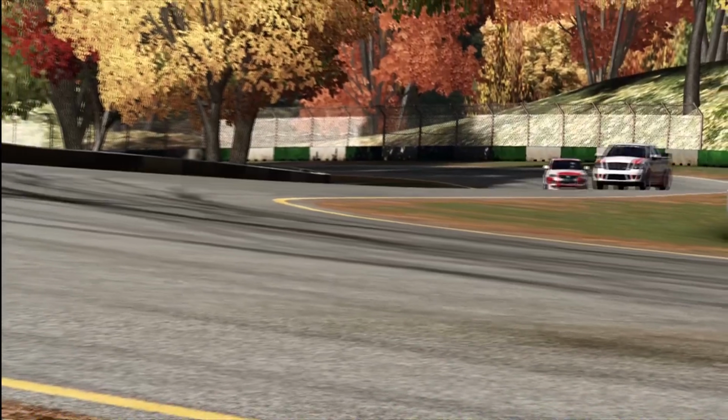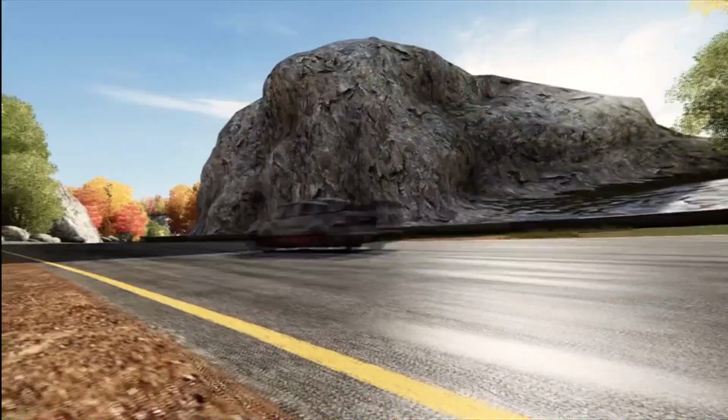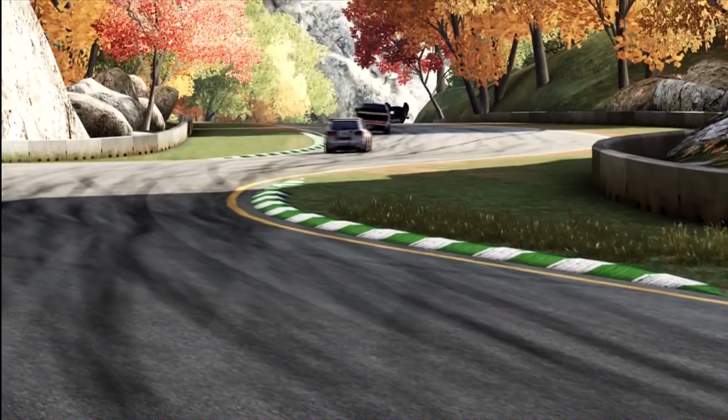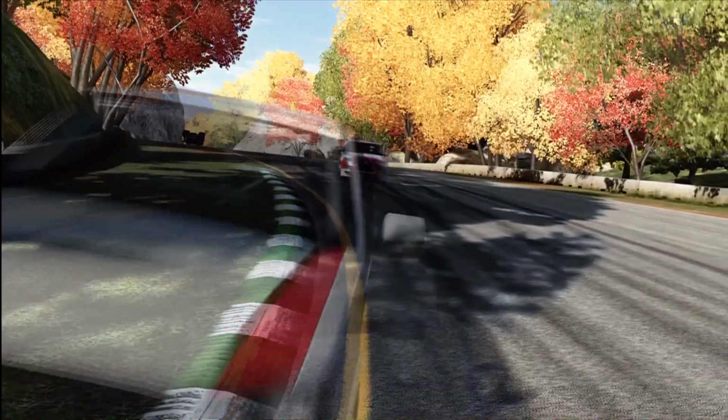You've just got to avoid the curbs. Yeah, it's fairly straightforward. I mean, okay, these cars aren't the easiest thing in the world to drive, but if it means going a little bit slower, it's better to avoid the curbs and not roll it, as the Celine gets on two wheels through there.